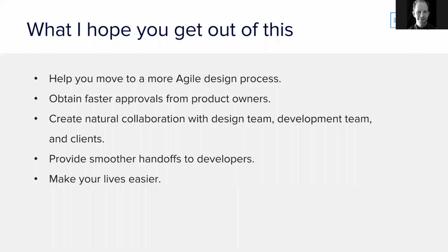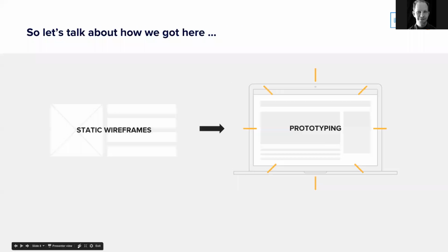They're processes that work for us, and they may not be able to be taken wholesale and put into your company and work, but I think that if you kind of see the concepts behind them, hopefully you can adapt them to make them work for your company. So let's talk a little bit about how LookThink got here.